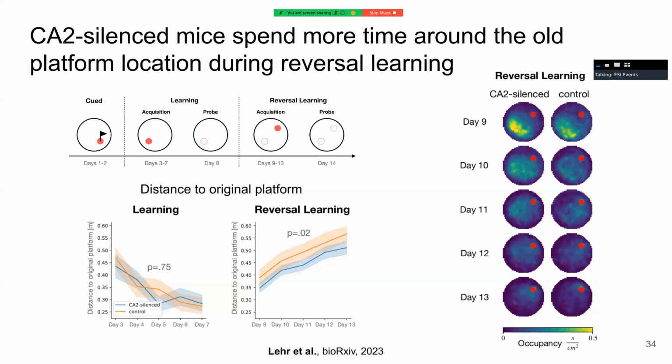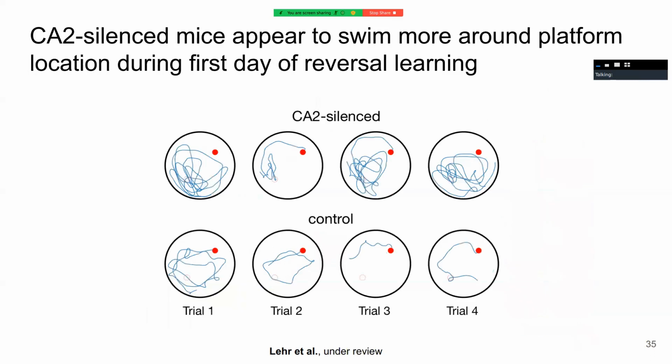So with that in mind, we thought, okay, maybe we can actually dive even a bit closer and look at the behavior of the animal. And if you plot the traces where the animal swims, so this is now the first 4 trials of the first day of reversal learning. And so the CA2 silenced mice, this is now an example where you see very clearly this. Generally, I have to say it's relatively heterogeneous. It's not a clear-cut effect. So there are some CA2 silenced mice who are actually quite fast in learning and control mice who are not, but on average, we see something like that. And it means basically that the CA2 silenced mice keep swimming somehow to the old platform location.